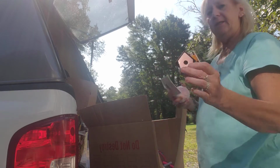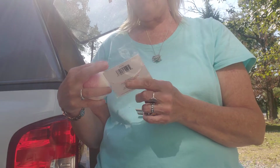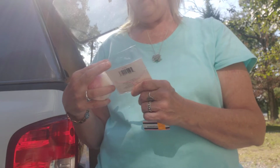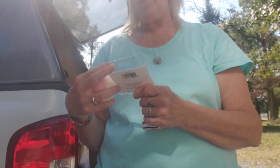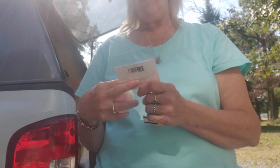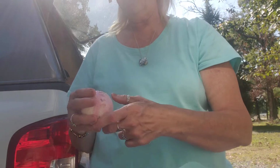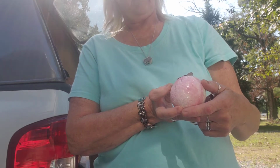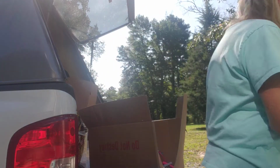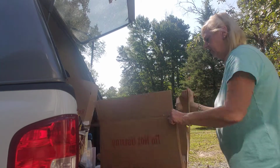A cute little tin birdhouse. This is BFF. Friendship isn't about whom you've known the longest. It's about who came and never left your side. That would be my girlfriend, Patra. Cute little bracelet. This is a bath bomb. Yep, and the little miscellaneous stuff.